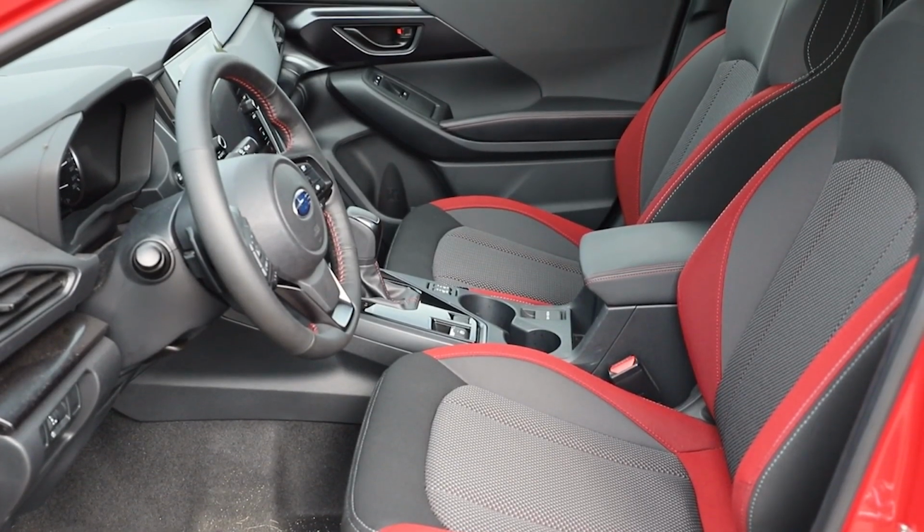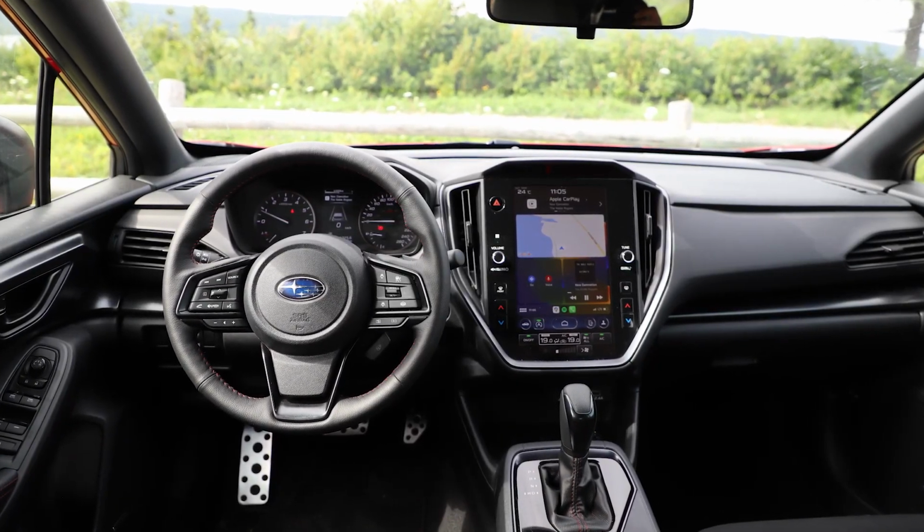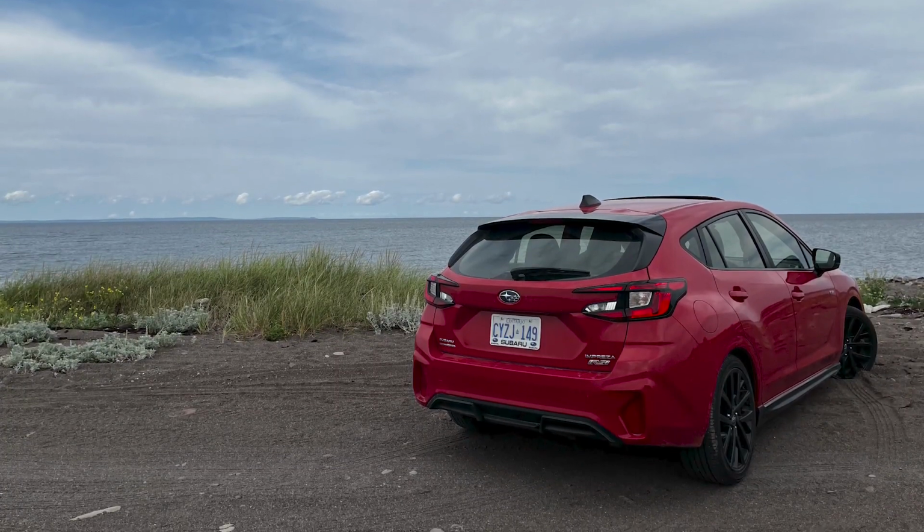Is it worth the $1,800 to jump from the Touring to the RS for the interior additions alone? Well, I'm glad you asked, because let's jump into pricing. How much does a 2024 Subaru Impreza cost?